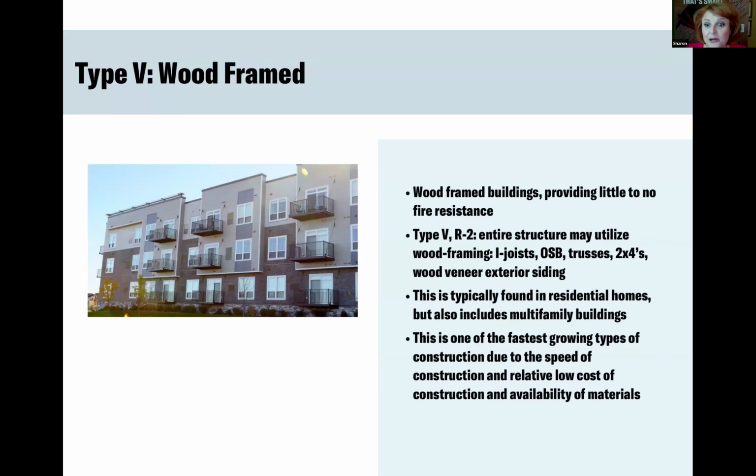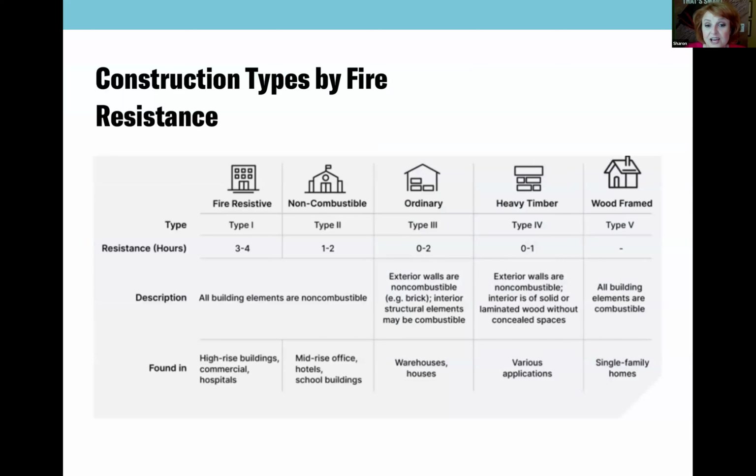And then type 5, right? Wood framing buildings provide little, or need little fire resistance, unless there's zero lot line, or in the walkways, where you would need additional fire resistance. But engineered wood siding can actually play wonderfully into that. And we'll actually show even fire rated assemblies where you can incorporate an engineered wood siding. So this is typically found in residential, but also includes multifamily as well. And this is the fastest growing segment of the multifamily housing industry. And so it really takes advantage of the space and takes very little time to construct. So really attractive for building developers.